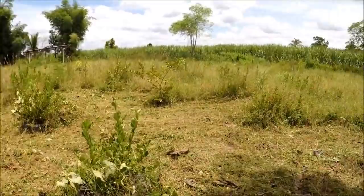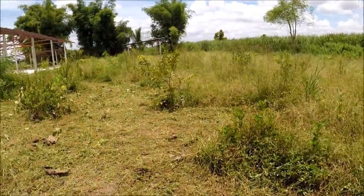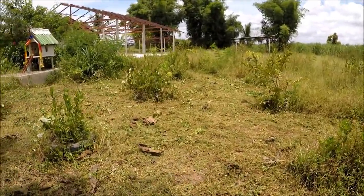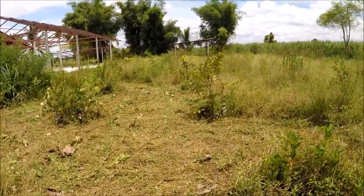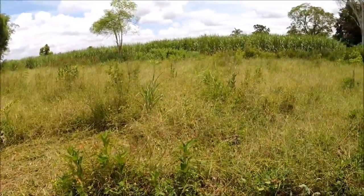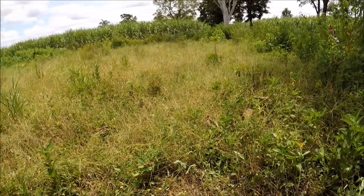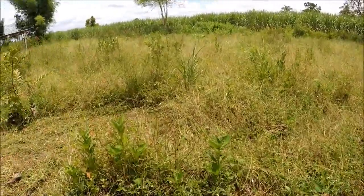I think this may take some time. Can't believe it, but there's about 60 trees in here. And 3 months ago, almost to the day, me and Toon weed sprayed it. But since then, of course, the rains came, everything sprouted back up.